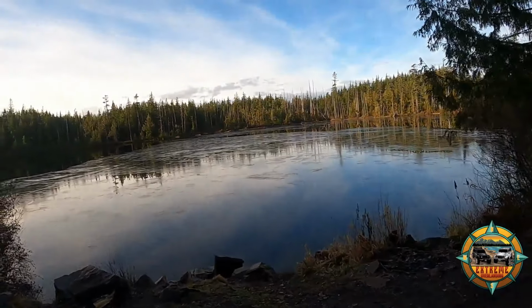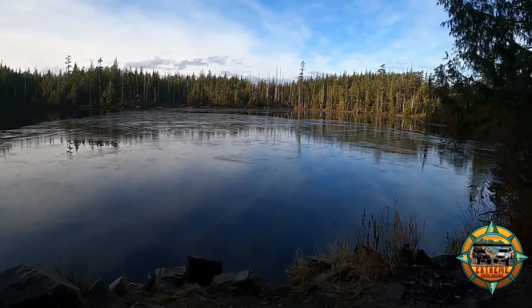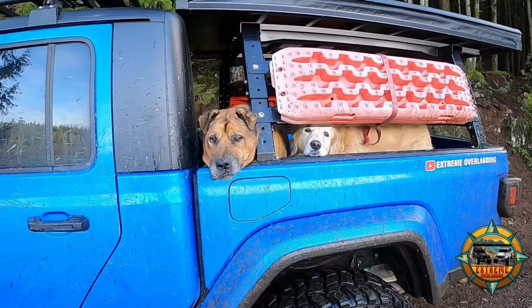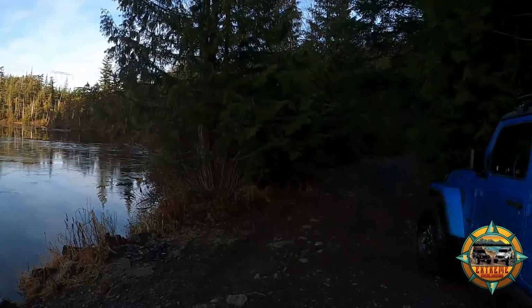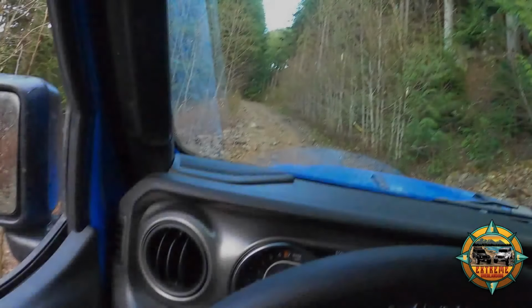Oh, there's a little bit of ice on there, actually. Well, you guys think they want out? I'll let them out, we'll run around for a bit, and go see if we can find that ramp rock.